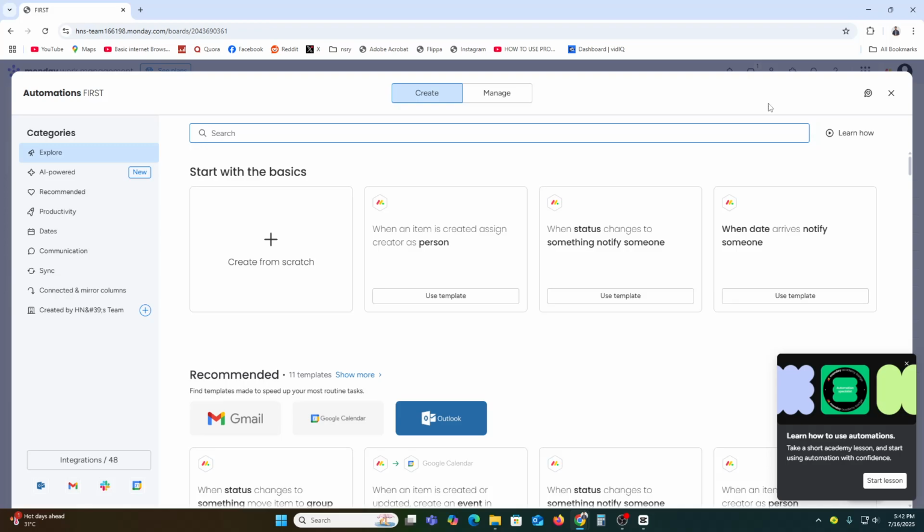You can even send automatic reminders or status updates to your team in Slack or email. This means less micromanaging and more time to focus on real work. Now let's talk about tip number three: make the most of different views.